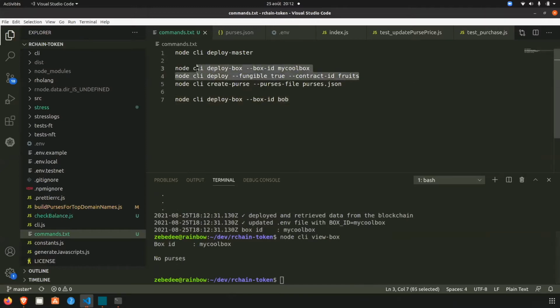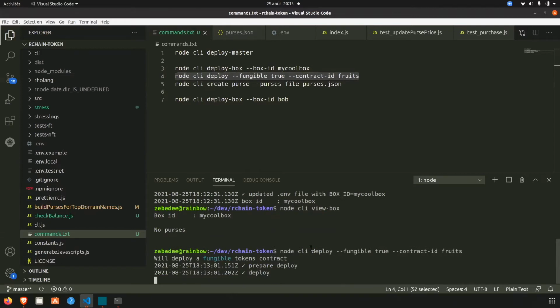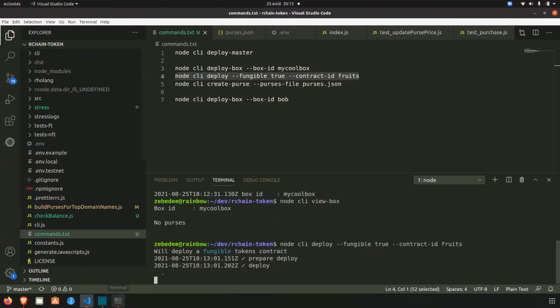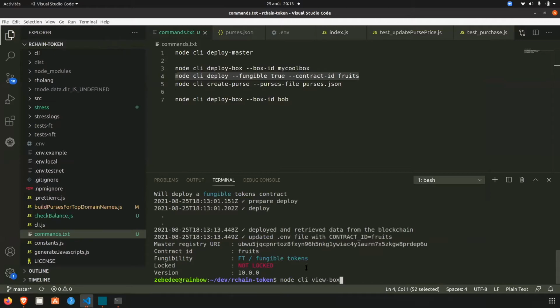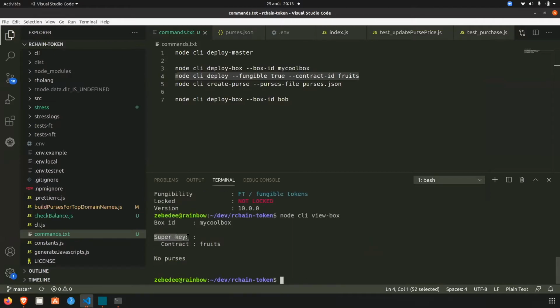And so the second step is the creation of a contract. So a box can own many contracts. They could be fungible or non-fungible, but I'll just create a fungible contract that will be called fruit. I hope it's not taken. Let's try this. Okay, great. Let's check our node. Okay, contract registered. So the contract is created. And now if I do view box again, I'll see that I have a super key. And a super key is the capability to perform admin operations on a contract. So I'll use this capability to create tokens now. Regular users, of course, can't create tokens on a contract for which they don't have the super key.